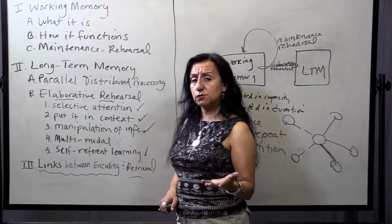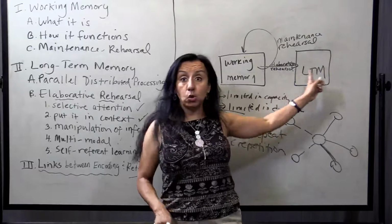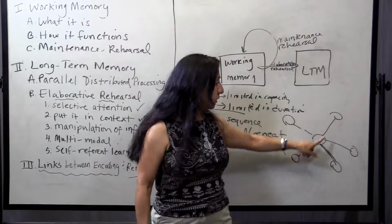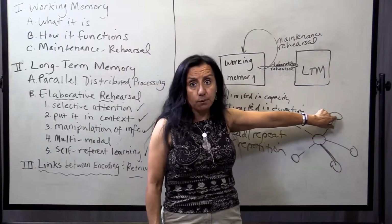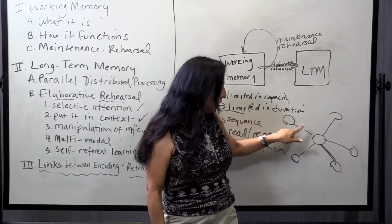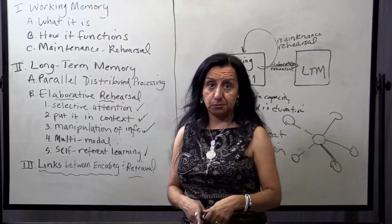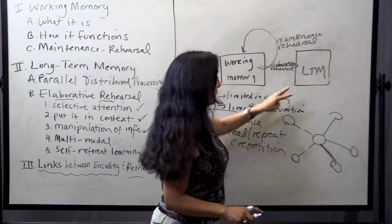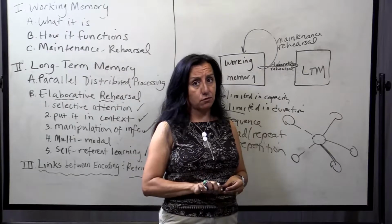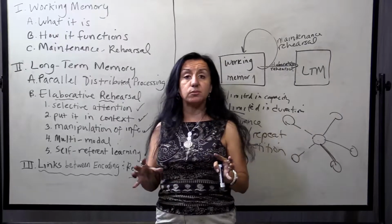Okay, actually, researchers have found self-referent learning to be one of the most effective ways in which to encode information, process it into long-term memory, and keep it. Because one of the nodes that you're connecting it to are what are called episodic memories, aspects of their life and things that mean things to them. And you're connecting new information to those memories and those ways of thinking, which again helps build knowledge. All right, so that's long-term memory. And for long-term memory, we're going to use PDP and these encoding and elaborative rehearsal strategies. The last thing we need to know is the links between long-term memory and working memory, because they actually work together.